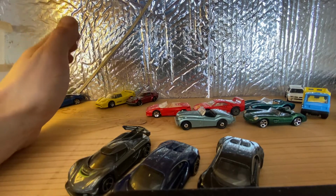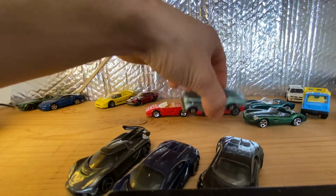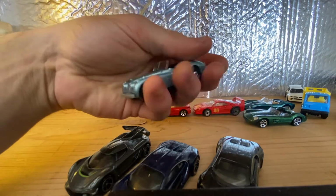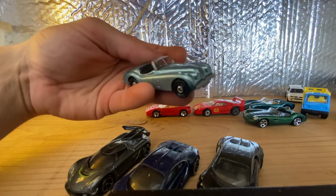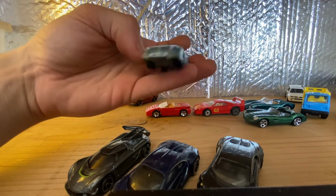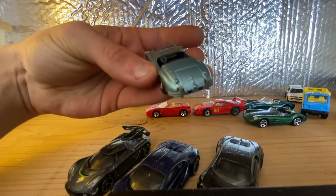All right, now moving on. Let's see. Since we're on Matchbox, let's look at these little roadsters. So we've got this Jag. Just such a beautiful color. The color really is what drew me to it. It's just so clean. I love that light blue.